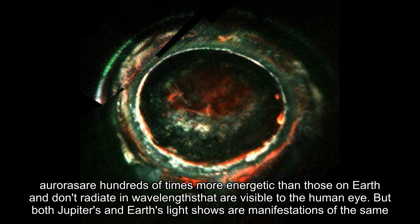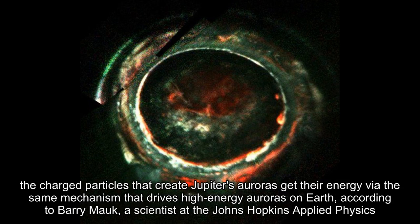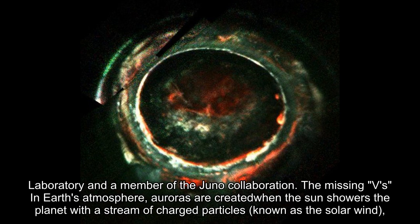Jupiter's auroras are hundreds of times more energetic than those on Earth and don't radiate in wavelengths that are visible to the human eye. But both Jupiter's and Earth's light shows are manifestations of the same fundamental phenomenon: accelerated particles colliding with atoms in the atmosphere, releasing energy in the form of light. Which is why researchers with NASA's Juno probe expected to find evidence that the charged particles that create Jupiter's auroras get their energy via the same mechanism that drives high-energy auroras on Earth, according to Barry Mock, a scientist at the Johns Hopkins Applied Physics Laboratory and a member of the Juno collaboration.